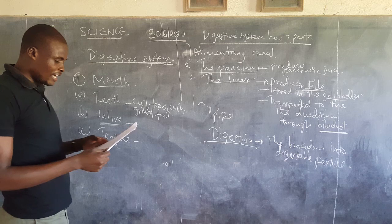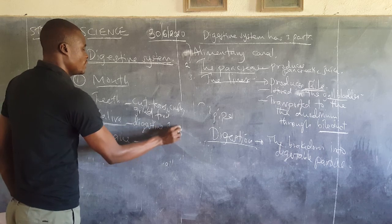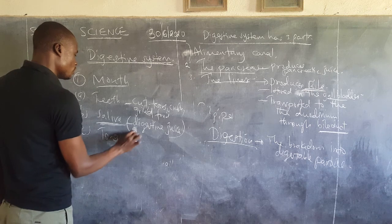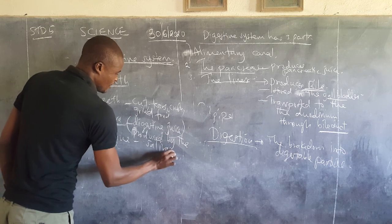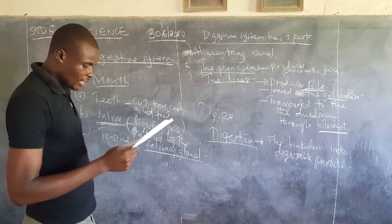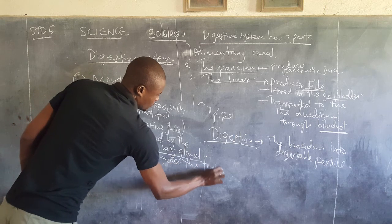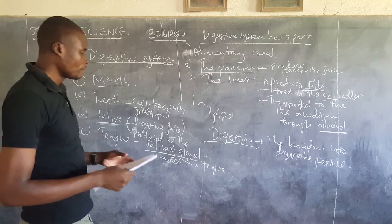Then we have saliva. Saliva is a digestive juice. You must know that. And saliva is produced by the salivary glands. The salivary glands are under the tongue. You look at your tongue, down there under it, we have the salivary glands. And the salivary glands produce saliva.